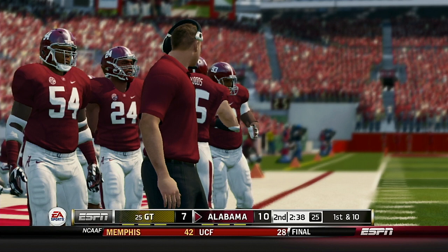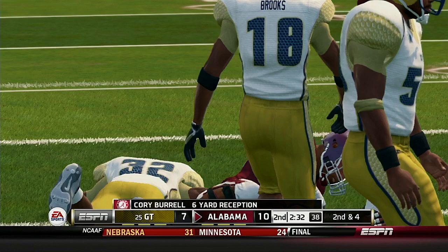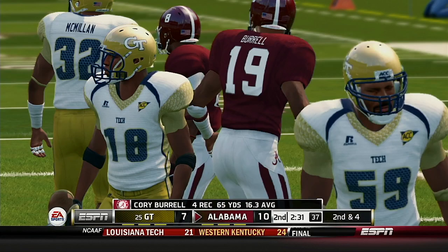We've got a first and 10. Ball on the 43-yard line. Alabama has a 3-point lead. He is drilled at the 37. Fires it out. Burrell picks him up, 6 yards with a catch. And he's hit immediately. That one goes for good yardage and a first down.